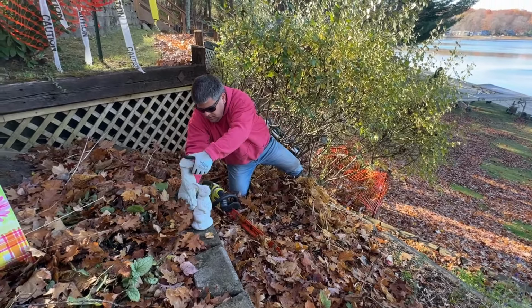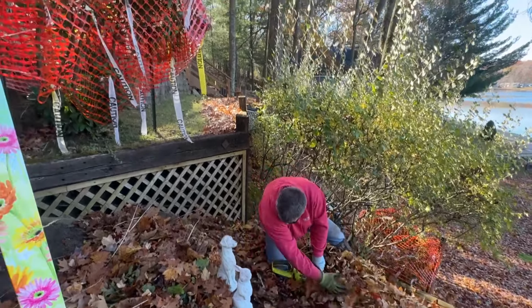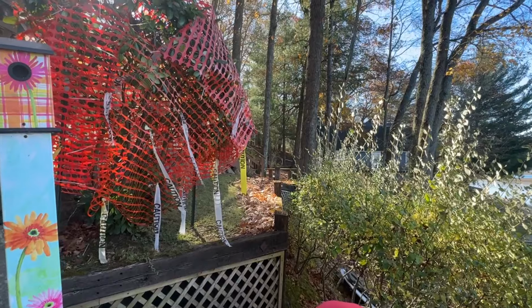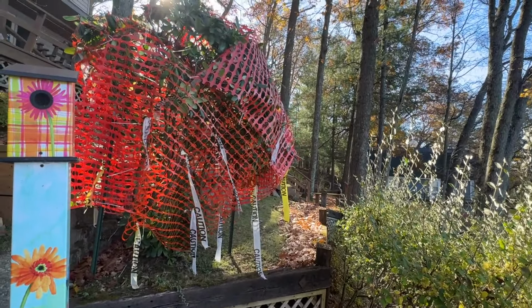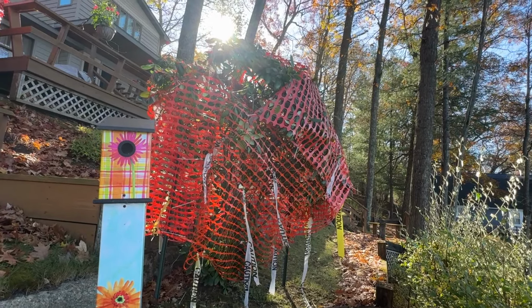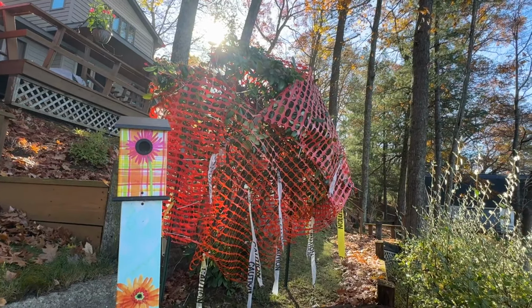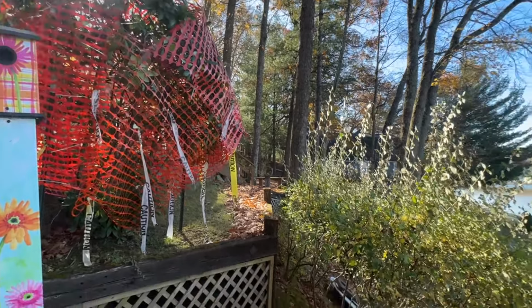Whew. Found a friend in the leaves. So you may be wondering what the orange netting is around our neighbor's tree. That is a rhododendron, and she puts that around there to keep the deer off and keep the deer from eating the buds. So that's a really good idea to do something like that for rhododendron.